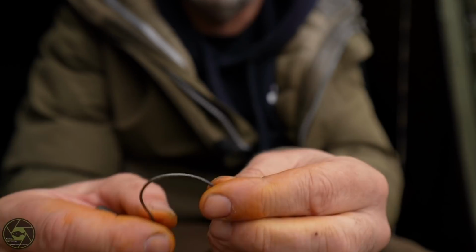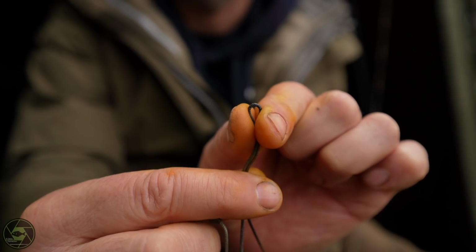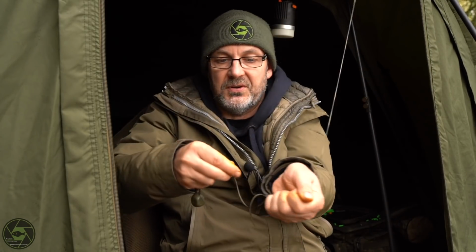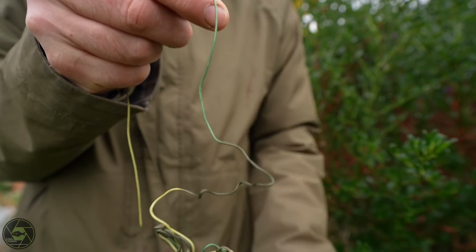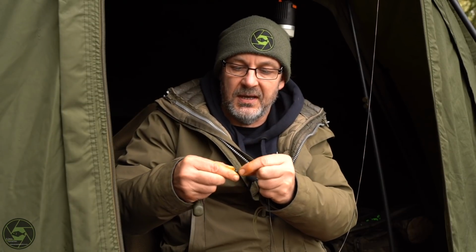This chain core is pretty good because it doesn't kink. If you look at that now, I'm squeezing that and it just will not kink up. Lead core is really bad for it. Probably why lead core is banned on most waters now, not only because of the lead content but because it's just an unsafe leader material to use. Again, with the chain core or any lead free leader, as you can see I've got it scrunched up in my hand, but it will just fall out and go back to how it is. If you did that with lead core and scrunched it up in your hand, it would just stay as one lump. So if you're using helicopter rigs, try and make them quite safe.